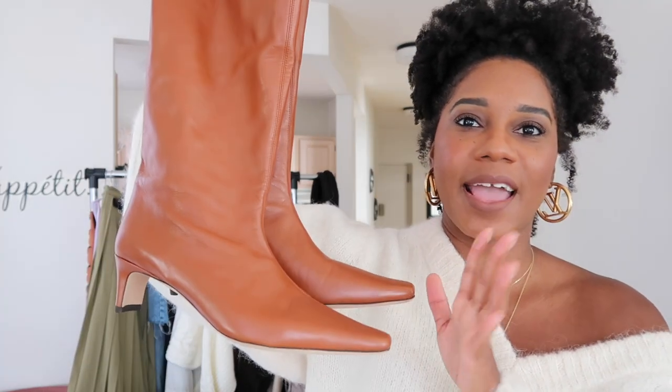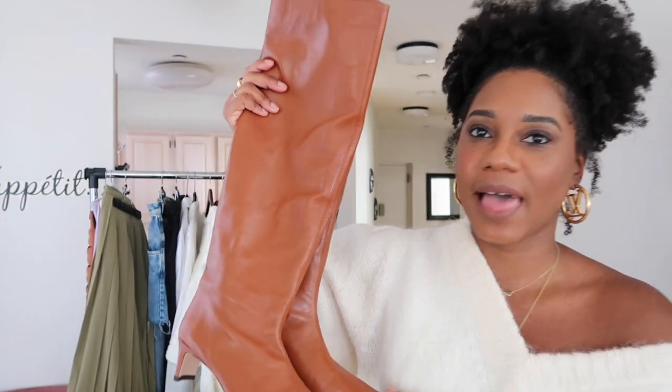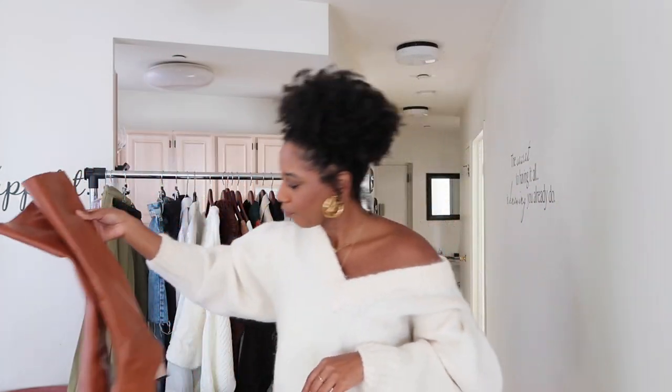I mean, when you live in the Northeast and it snows and it rains and it sleets, sometimes you still want to look put together with a boot, but you don't want to wear a heel. And that's the reason why I invested in a pair of these in the brown and also in the black. I'll link these down below.